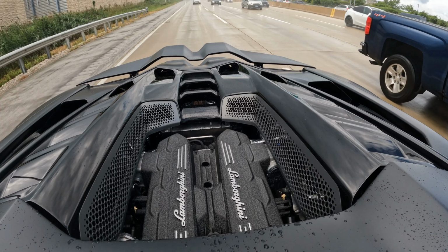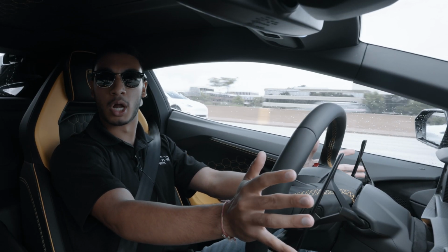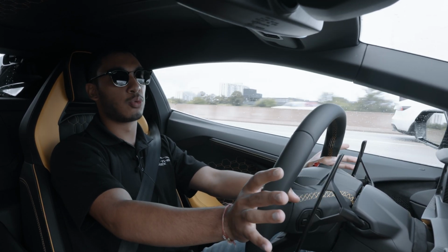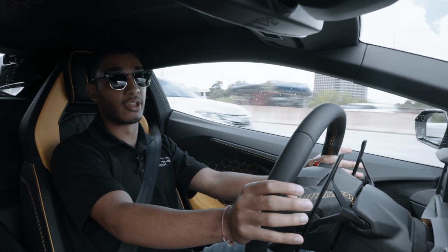One of the other things that Lamborghini implemented with this car was a carbon fiber monocoque chassis and a little bit of the front struts as well for the hybrid system. It's 20% stiffer and 20% lighter than the old Aventador and even the Huracan.